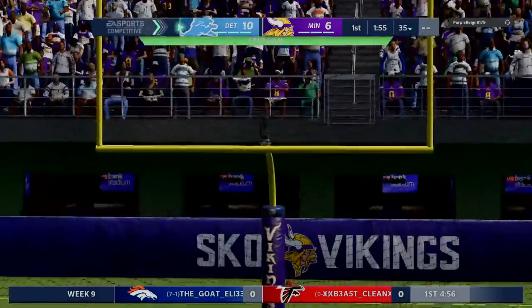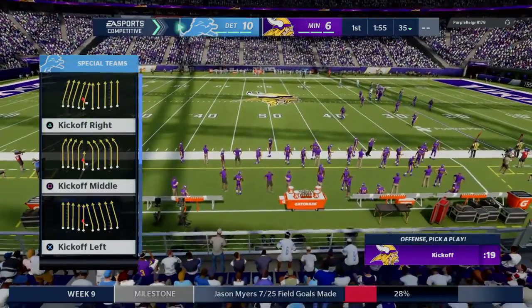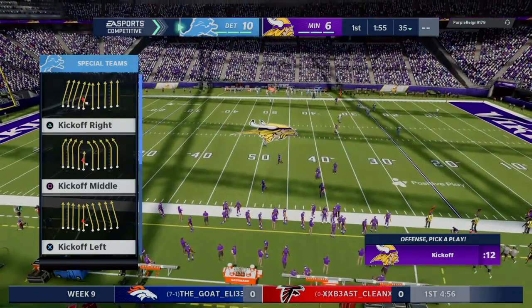Myers' kick is good. And they bump the lead up to 4 now at 10-6. They got the interception, but very little movement after, and that forces them to settle for 3. And it does feel like settling when that happens, doesn't it?